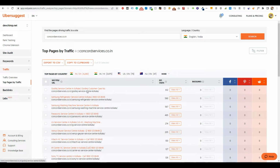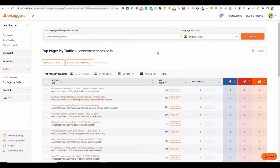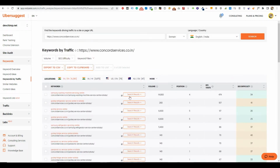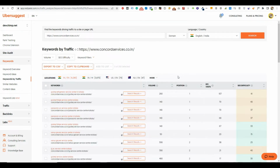So basically, guys, I will show you a few keywords which are ranking on the Google search engine right now. Let me show you now. So guys, these are the keywords that are ranking on the Google organic search right now in India. Let me show you a few, and I will show you the live result.